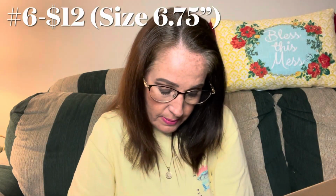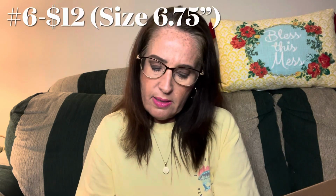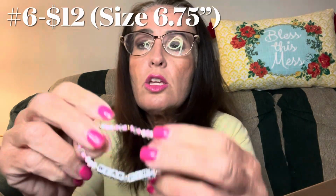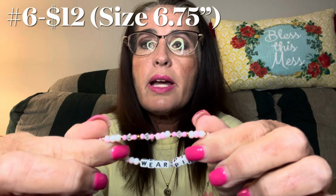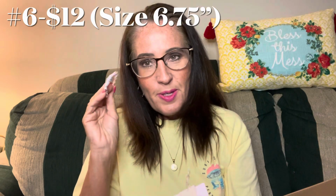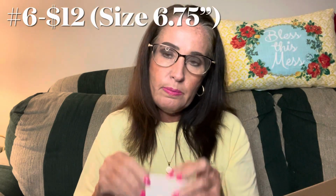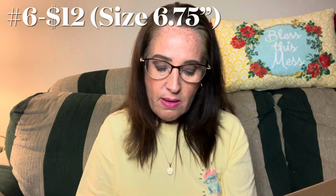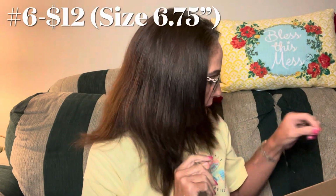So we've got that one. I'll have to look that up and see kind of what that is. It's a very pretty bracelet. You've got the words wear pink, and then these are beautiful beads back here. Very pretty, especially this would really be a nice gift to give somebody maybe fighting breast cancer awareness. So that's a neat little gift to give somebody.